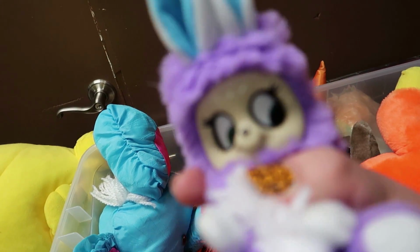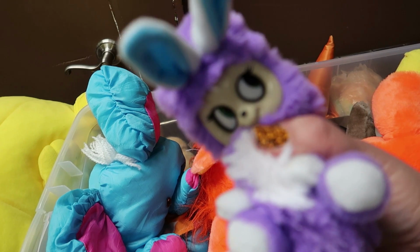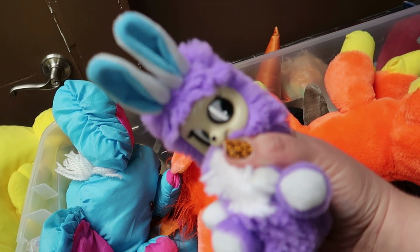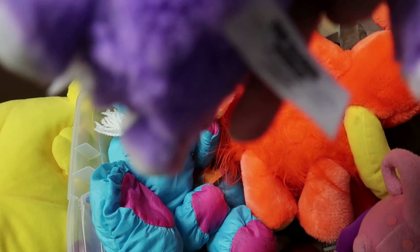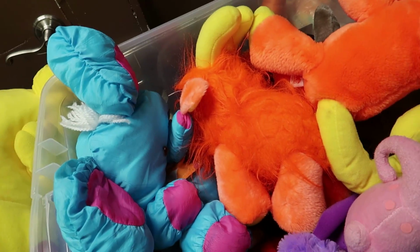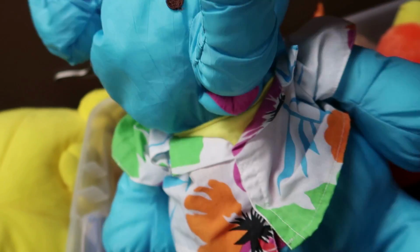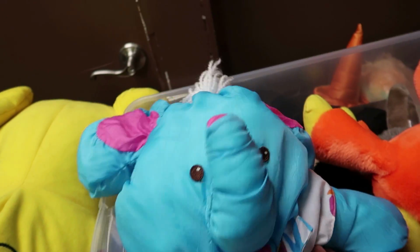Oh, his eyes move. In case you didn't think it was creepy enough, you can move its eyes. That is terrifying. But I also love it. You are scary, sir. Or ma'am. What are you? You're a fur baby. Alright. Well, you are a terrifying fur baby. We also have Alvin here. And a Puffalump. Ooh, wearing a very 80s shirt. I had a purple Puffalump.